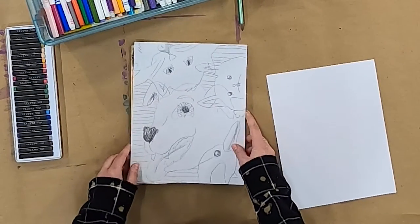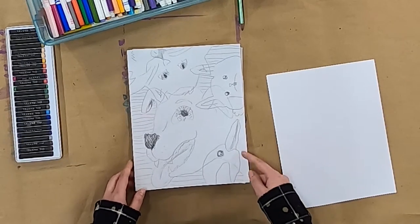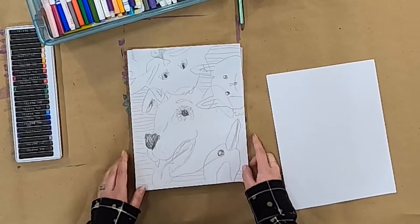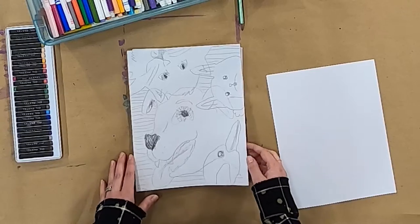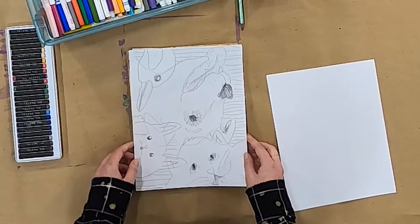For this piece, I used my left hand to draw because I'm not very good at drawing with my left hand. My lines are really shaky, and things didn't really go where I wanted. I started out by drawing this dog, and it came out a little bit funky. So I just added a bunch of other animals all around it, and I think it came out looking kind of cool. You can go just about any direction.